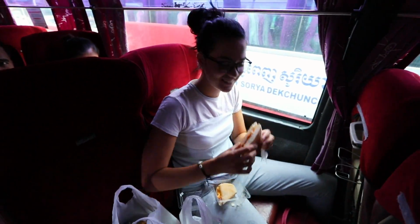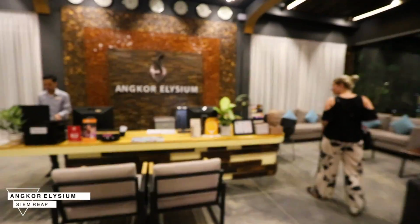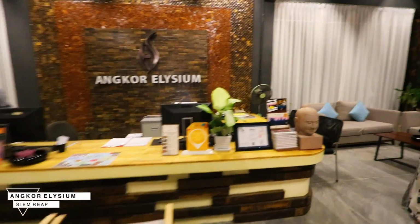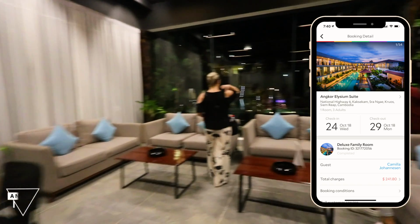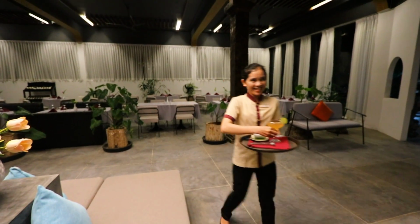When we arrived in Siem Reap, the hotel organized a tuk-tuk driver to pick us up, so we got that for free. We stayed at the Angkor Elysium, which we also booked on the Agoda app. We stayed there for 5 nights and paid around $16 per night.